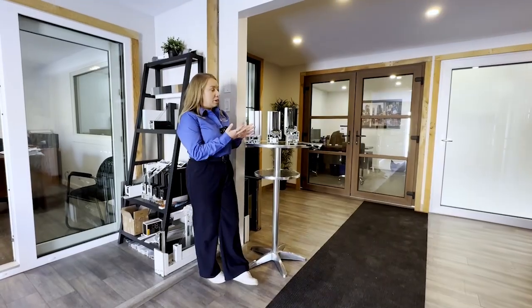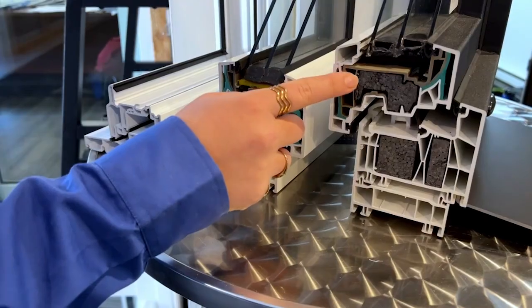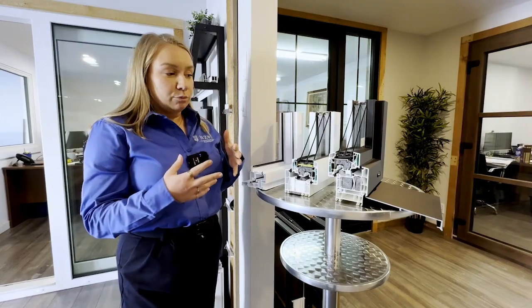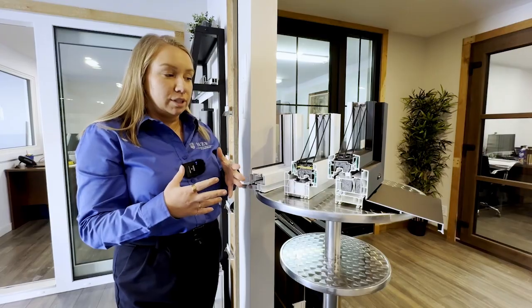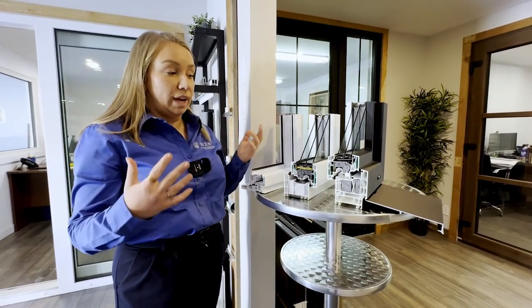Our Passive Canada window is made of PVC. Inside, you can see a fiberglass reinforcement that adds structural strength to the frame. What also makes it very sturdy is the number of air chambers inside the frame. These chambers not only improve thermal insulation, but also enhance the overall strength of the window. This is what allows us to create very large window sizes.